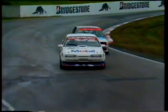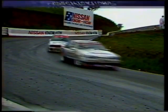They call Bathurst Commodore territory for good reason. Any car with loads of grunt or torque that can pull strongly up the hill has a major advantage. The Holden Commodore has always been strong on the mountain for that reason, and the two key areas of performance that needed to be exploited were power and aerodynamics.